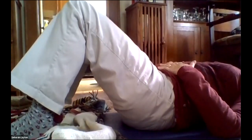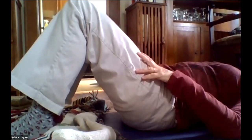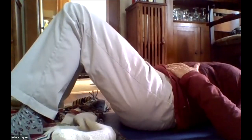So I'm going to focus what we're doing on the hands on the belly so that you can see what I'm doing. You should lie with your knees bent, feet on the floor. Alternatively, you can place a folded blanket or some pillows under your knees so that your legs are just supported. You do want to have a little bit of a fold at the hip so that the belly can be soft.